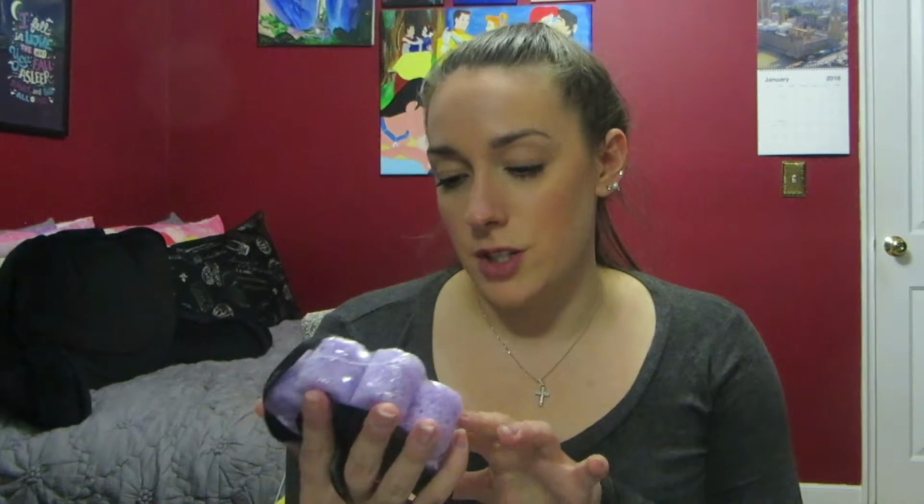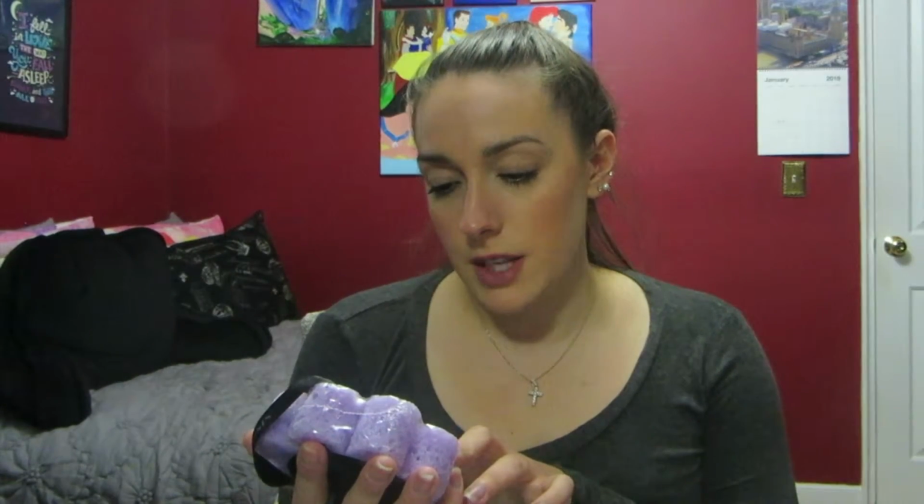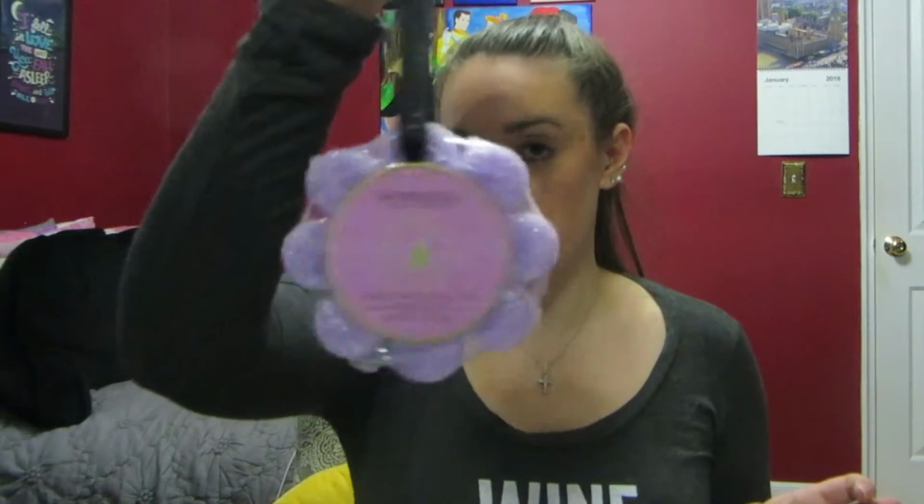It's French lavender. It's a body wash infused buffer. Okay, so this is interesting. Ooh, it's kind of soft if you squeeze it. Okay, so I'm guessing you just rub this all over your body in the shower and body wash comes out of it, maybe? Not sure. It looks interesting. It smells good, so excited to try this. It is super pretty too.